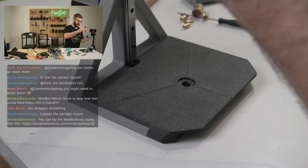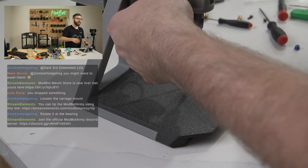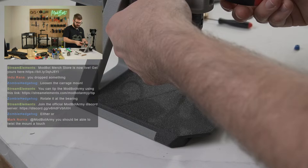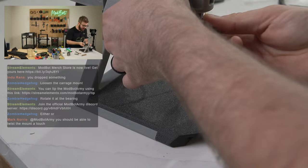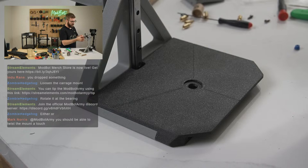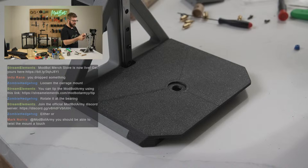Okay, so let's put this guy back in. Ooh, like a glove. Okay, so I'm actually gonna leave it centered there, roughly in the center, and slowly tighten these guys. I'll probably readjust this once I get that final ring in place if need be, but this is much better. So the carriage arm has a tiny bit of play. Yeah, that's much, much better. You should be able to twist the mount a touch. Yeah, I did adjust the mount a little bit, but there's a little bit more play in there, so.